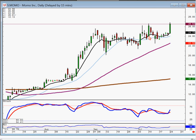The reason we're doing this is that it refreshes and gets you back into the mindset of what the charts are telling you, versus all the rhetoric that goes on out in the world when you hear all the prognoses of analysts and that sort of thing. Candlesticks cut through all that. It allows you to analyze what's actually happening.